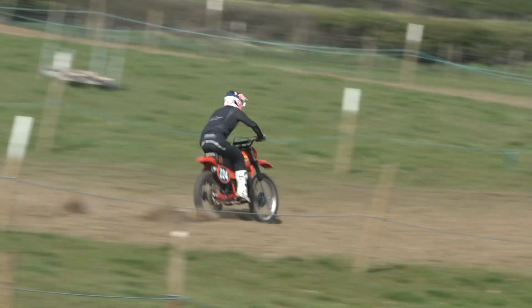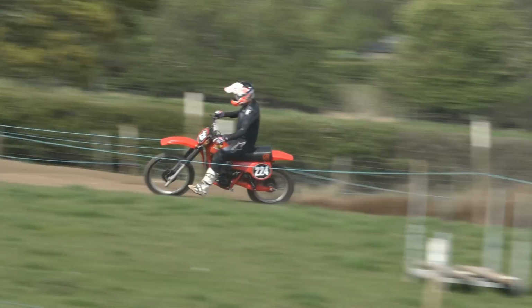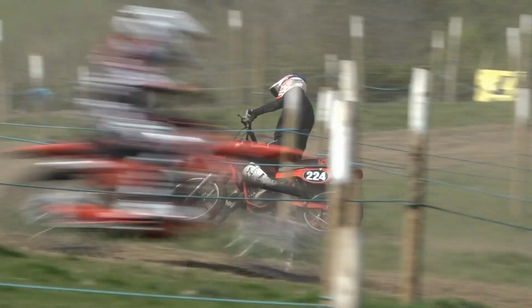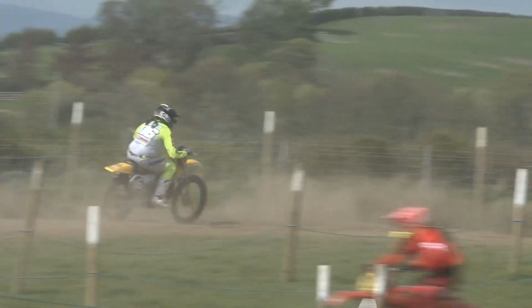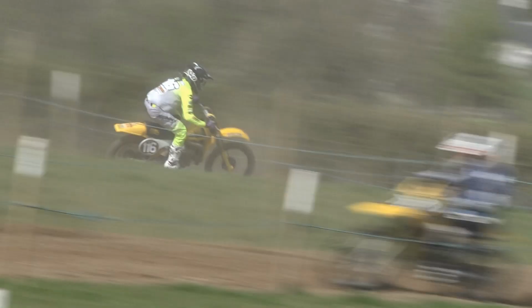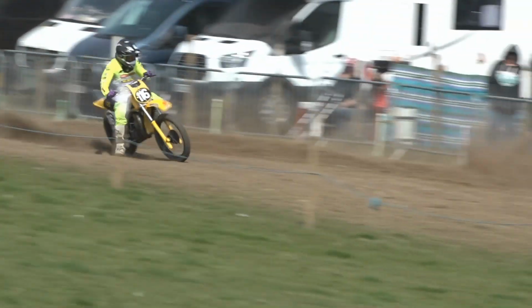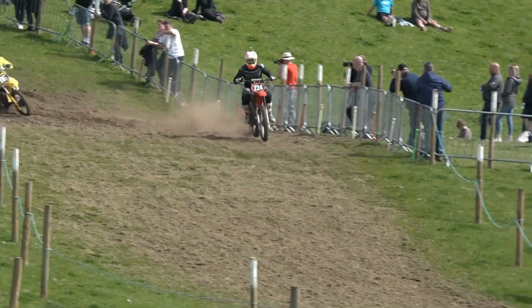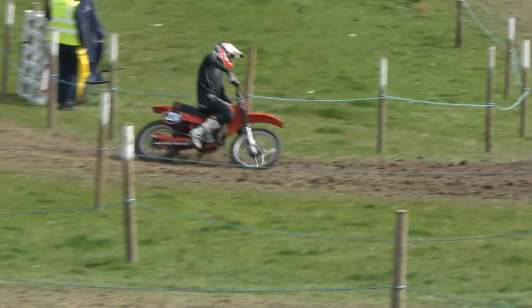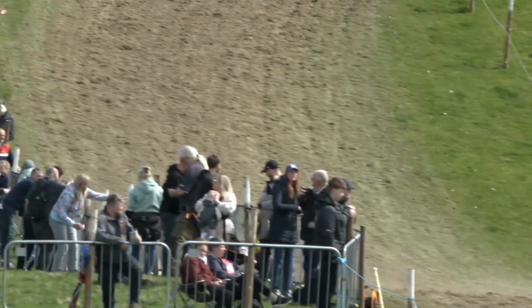So Andy Hinchcliffe is another one of the riders that's had quite a good weekend. He was quite fast on the Saturday, but he did have a few issues with his machine, which led him to not having such good results, but he's going well here on the Sunday on his little CR125. Number 116 in second place there, that's Dean Warren on his 1979 RM 125. So Dean Warren's made quite a good start here in this Twin Shock 125A class race.